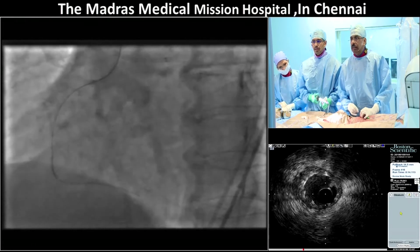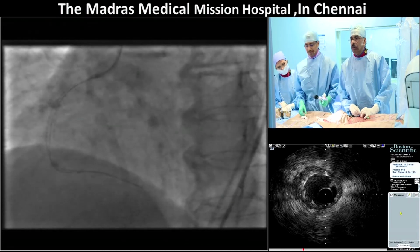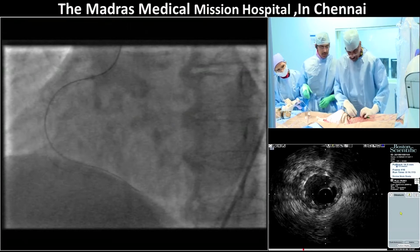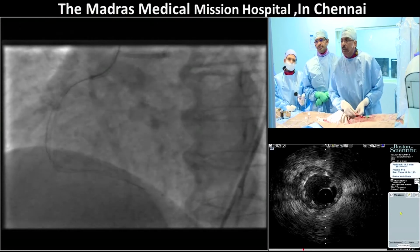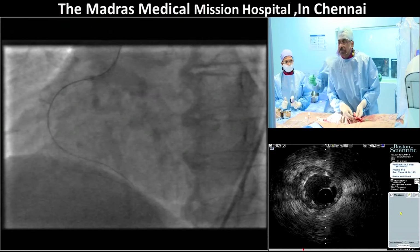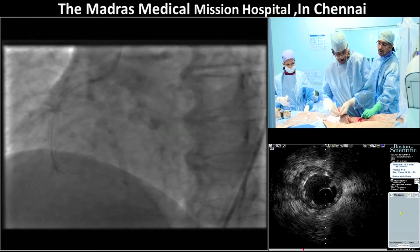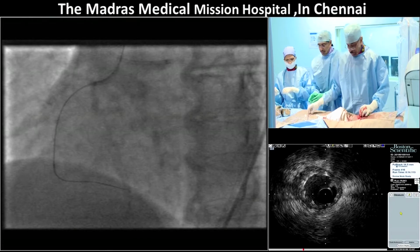So let me just see if the balloon is going through now. I hope that we should have done some good there. Okay, so now I'll try to get the soft wire out. We need to be a bit careful with these wires because with the tips of the wires we've had a couple of perforations. You must always watch the distal wire tip. Can I have the other wire please?